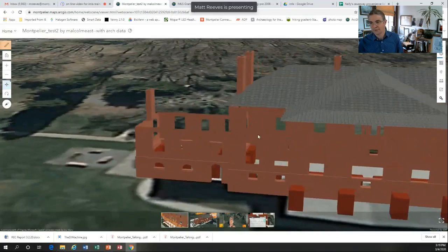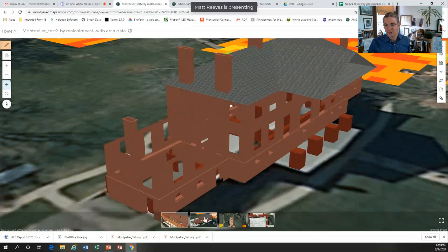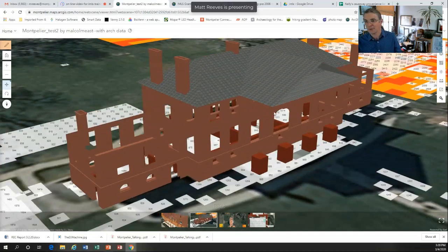Angie has asked me not to release this to the public yet, because you can see it's in pretty primitive form right now. For example, the front portico is missing its columns. There's no windows or doors. So it's a work in progress. But Angie said that I could show this for the webinar today.